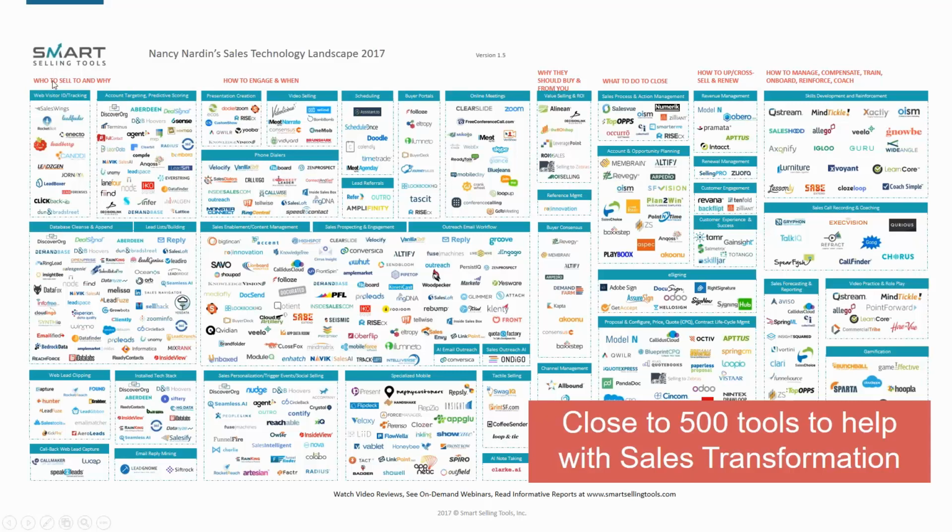And so the tools that help people understand who to sell to and why are kind of listed in this first column here. And then how to engage and when are listed in this column. And I'm going to go into more details, but just back to, where do you start? One of the questions is who in your organization is going to be responsible for determining that?